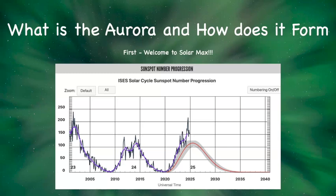But on the other side of the cycle, when it's going down, you actually see more aurora for the next year or so than you do in the year preceding solar max. So we're in a great spot for the next couple of years for aurora chasers.